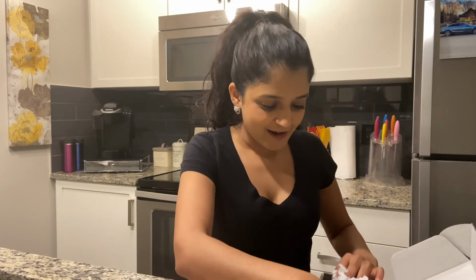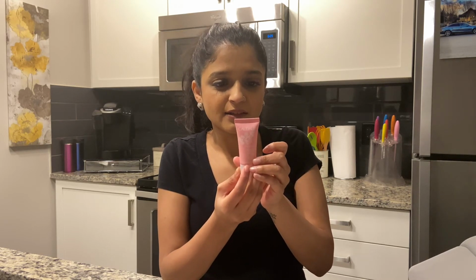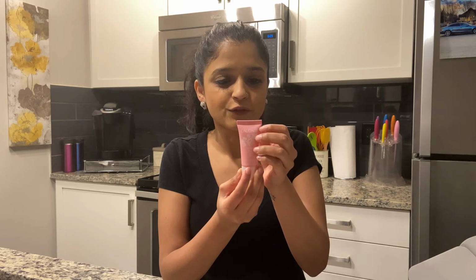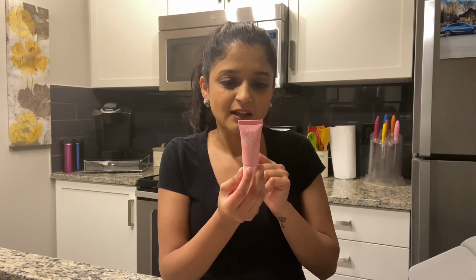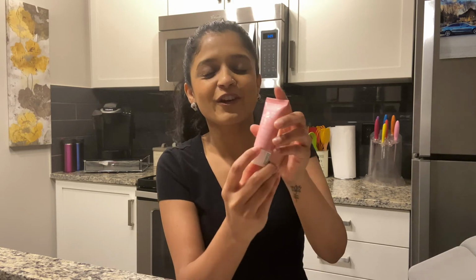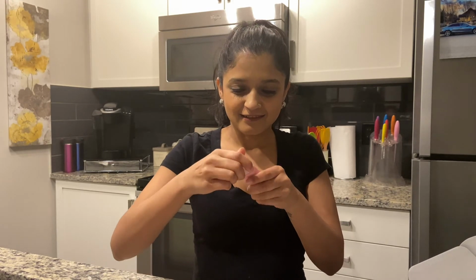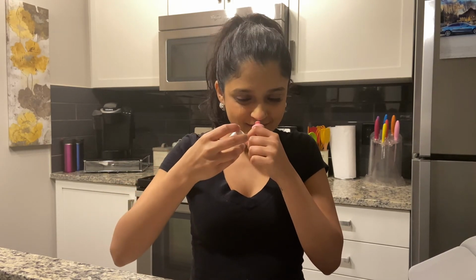And then what else do we have? Oh yeah, that's the last product here. It is a company called Kodali. It is apply morning and evening to face and neck, either by itself or after your serum. It is a moisturizing sorbet, and it is for sensitive skin. That's perfect for my skin. Oh yeah, it smells good.